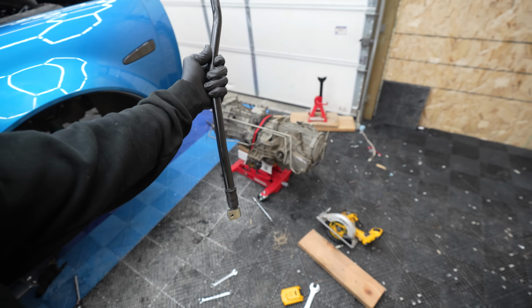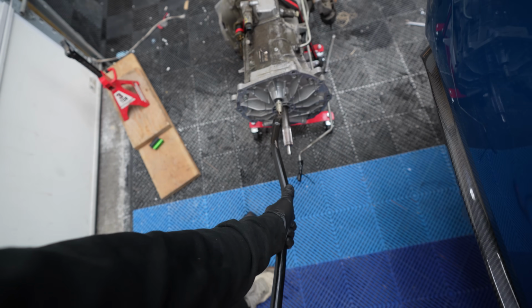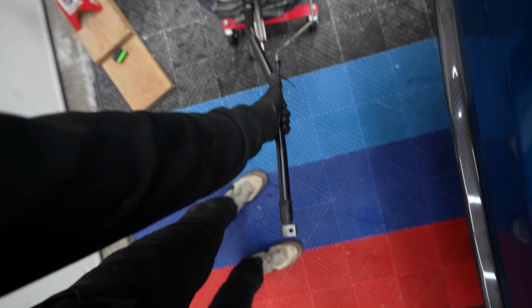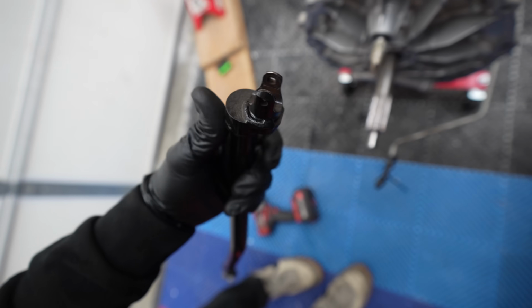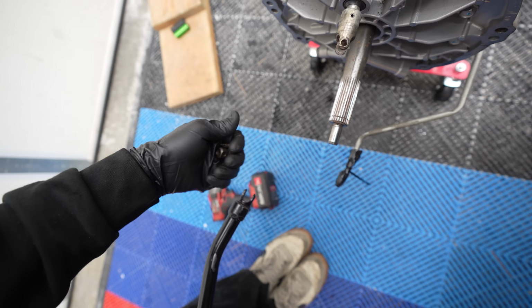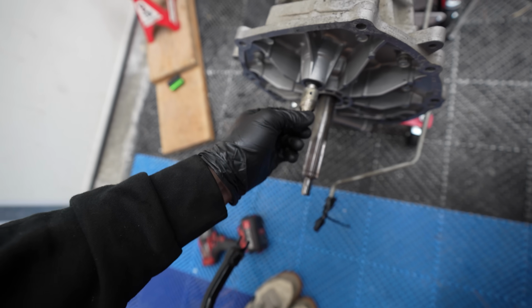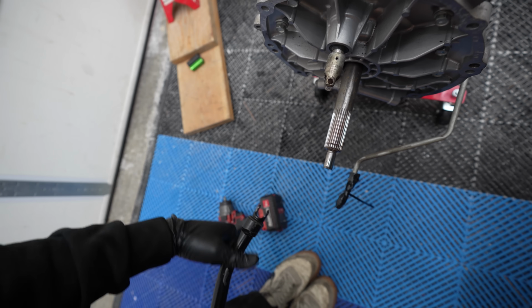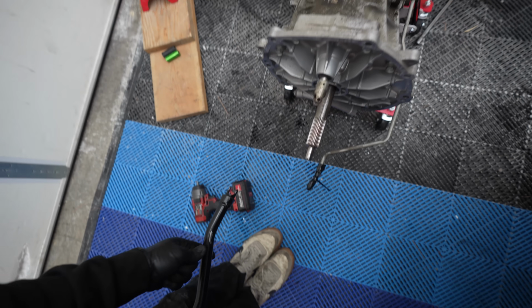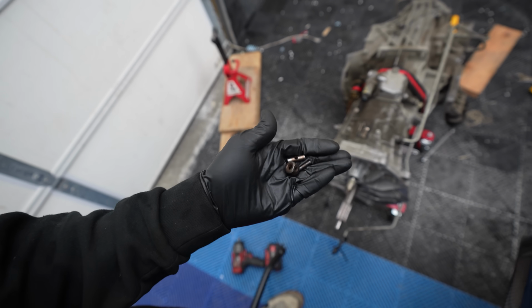But this is what broke. Still debating if it broke on Jean or if Jean broke it. But this connects here, and this connects to the shifter, and there is supposed to be some push pins. These pins, one pushes into this, other pushes into this, and holds this all together. And yeah, that's how it all works. And these gave out. Don't know how, but they did.